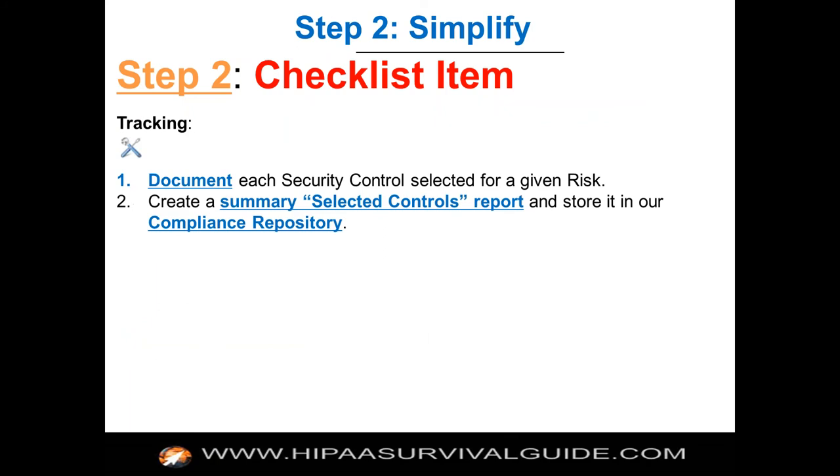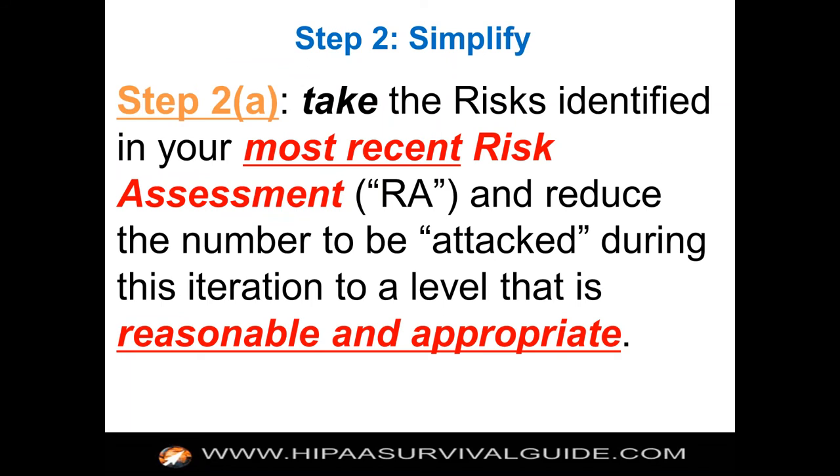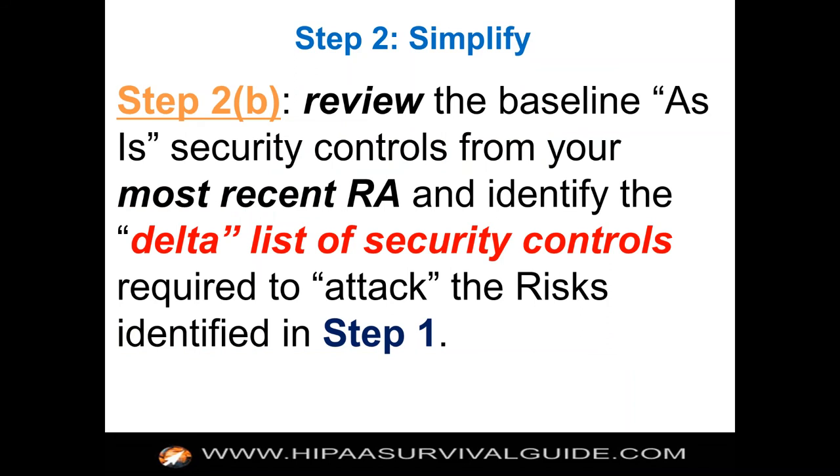You simplify, and then you implement those security controls that you've identified, the most recent ones, that will take the risk level down to levels that are reasonable and appropriate. And remember, reasonable and appropriate and all these weasel words are all encompassed by the flexibility principle of the security rule that says you can take into account the size of your organization, the complexity of your operations, the amount of resources that you have, etc. That's why perfection is not the goal here. A continuous good faith effort is.